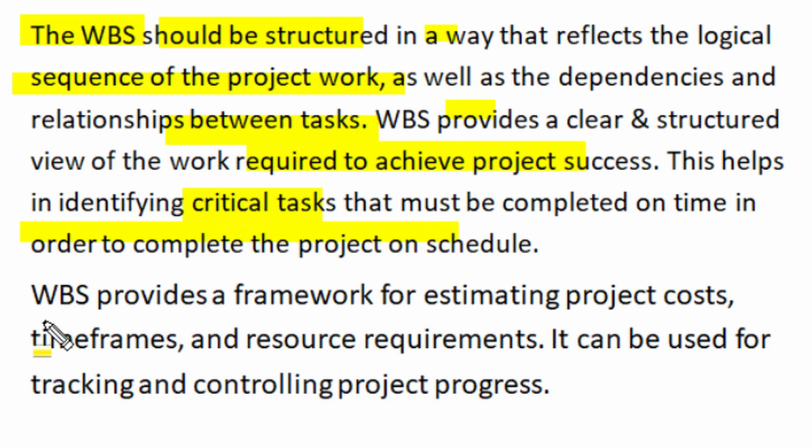So we can say work breakdown structure provides a framework for estimating the project cost, the total time involved in execution of the project, and it can also find out all the requirements of different resources. And we can also use work breakdown structure for tracking and controlling the project progress.